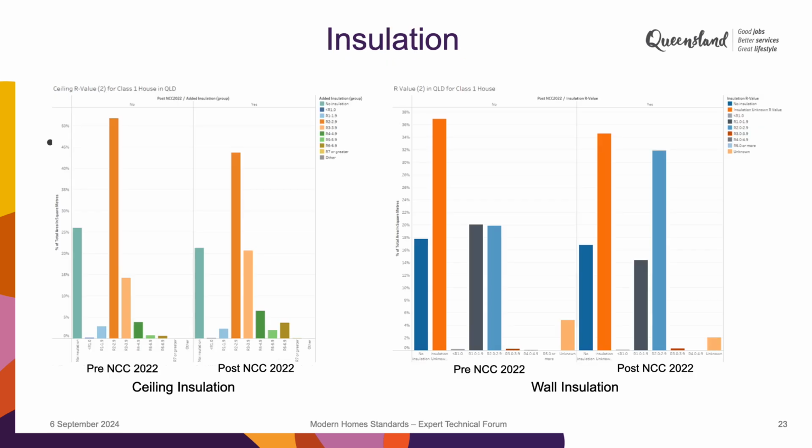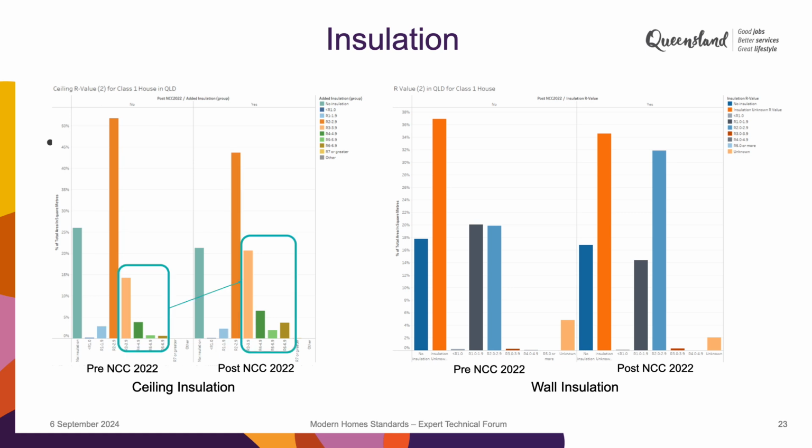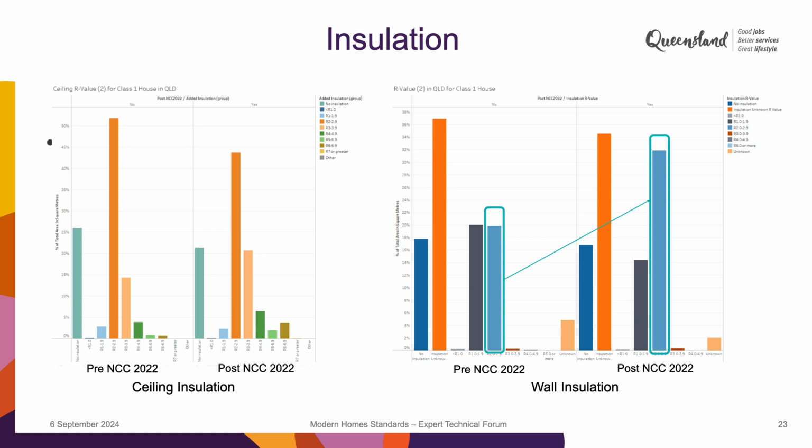Insulation, we have seen some changes. I hope that's a bit more readable, but essentially what you've got down the bottom is different R values, and I can't see the actual R value there, but the lower R value average has gone down, and there has been an increase in higher R values in those constructions. This is ceiling insulation. And similarly here, wall insulation, we've seen the dominant insulation value at the lower levels go down and increase at the higher R values.